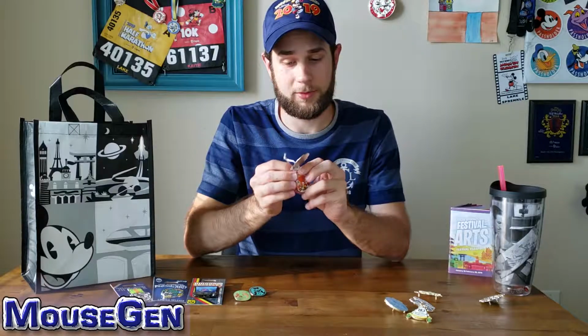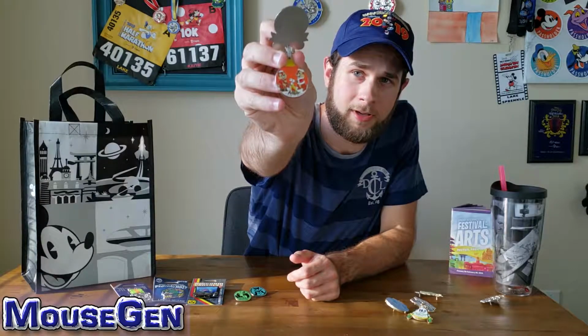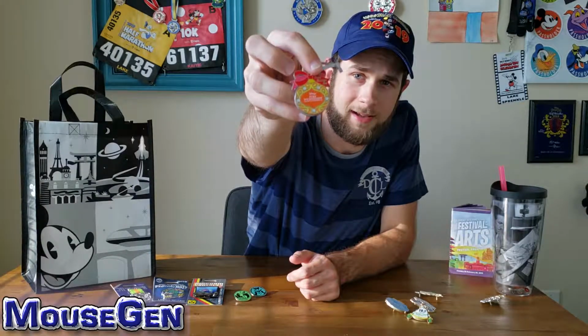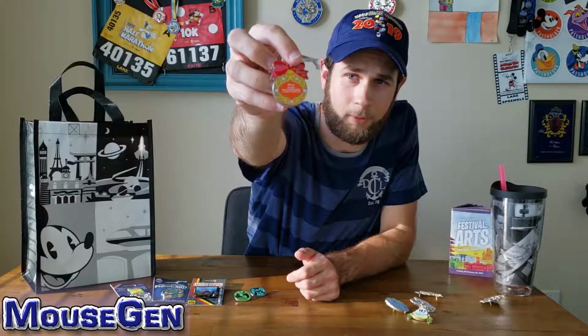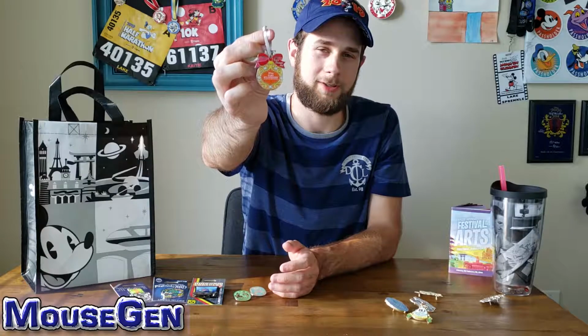And then the last one I got is from the resort set. It is the Fort Wilderness pin. It's got Chip and Dale roasting marshmallows in the snow. Then you can close that up and see, obviously it says Fort Wilderness. Probably one of the coolest things I liked about this set is they're all basically themed after ornaments, and they have the little ribbon on it, so you could actually hang them on a tree or something if you wanted to, which I think is pretty cool.